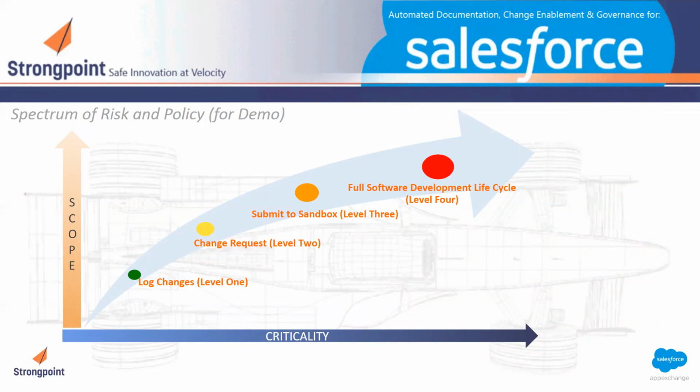The second level, level 2, is a change request. And this is exactly the same as a log changes decision, only we require a second set of eyes. So if there's organizational impact, it might get routed to a VP of operations for an OK. If it's something that requires approval from the executive committee, it's going to get queued up as a change request or a ticket.